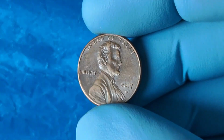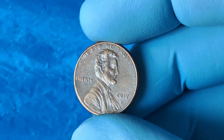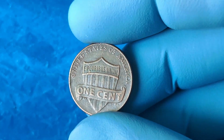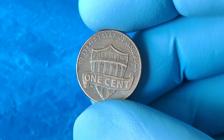If you want to check whether your 2017 D penny is valuable, start by examining its condition. Look at it under a magnifying glass to see if there are any errors or unique features. Consider having it professionally graded. If it appears to be in exceptional shape, the higher the grade, the higher the potential value.